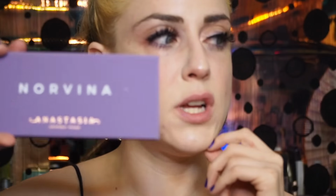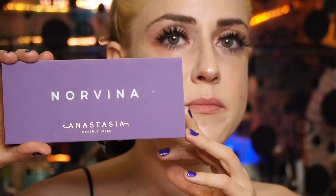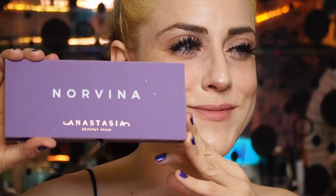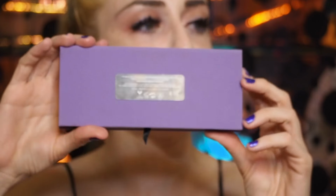Just gotta get this on record. Look, I did a whole look, and this palette, this usually pigment pregnant velvet packaging, it's not pigment pregnant. I got through a whole look. Don't touch my shit.